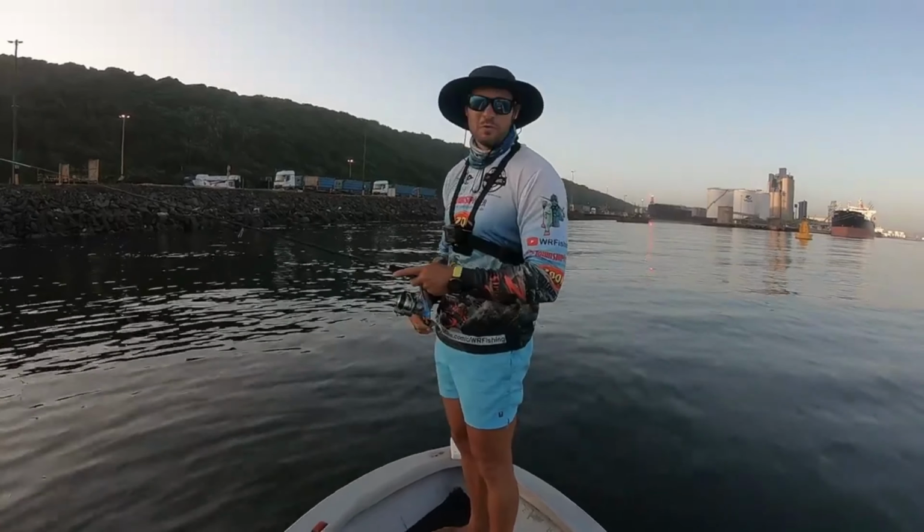Oh, these LRF rods. Magic. Let's just get them away from the motor. There we go. Coming up. There we go. Beauty. Nice GT. This is what you're talking about. That's it.